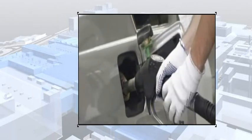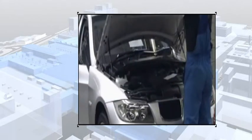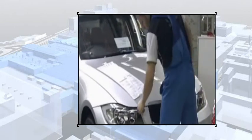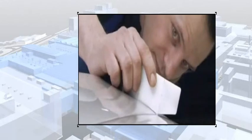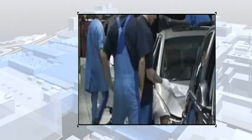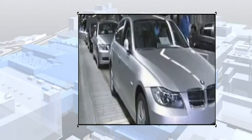Just before leaving the assembly line, the car is fueled. After that, brake fluid and coolant are filled in. Every BMW has to be technically and functionally perfect before leaving the plant. But that is not enough. We also want to make sure that the customer receives his car in a visually faultless condition. Therefore, gap width and other features are checked again here.